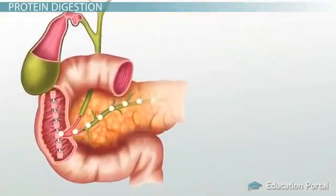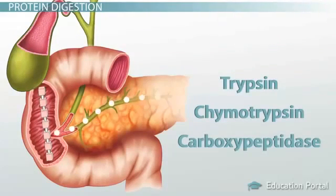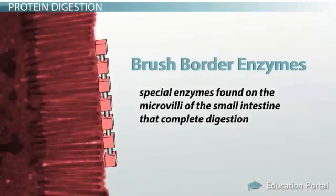Now, in the small intestine, pancreatic enzymes that we previously learned about called trypsin, chymotrypsin, and carboxypeptidase really go to work breaking down the polypeptides. These enzymes enter the duodenum via the pancreatic duct. These pancreatic enzymes are helped by the brush border enzymes.